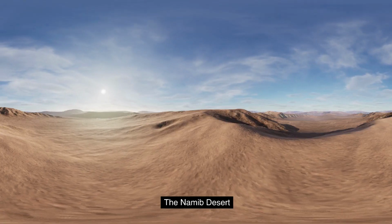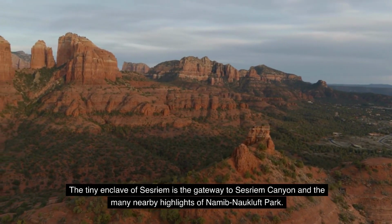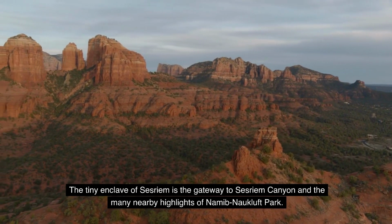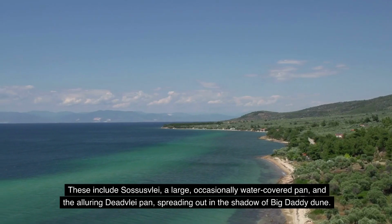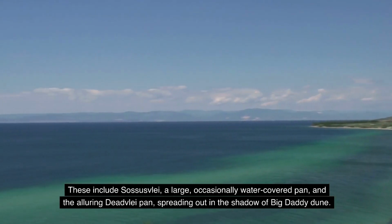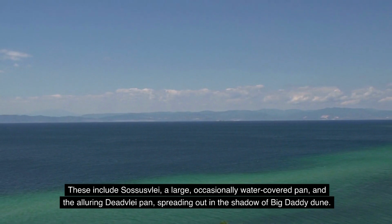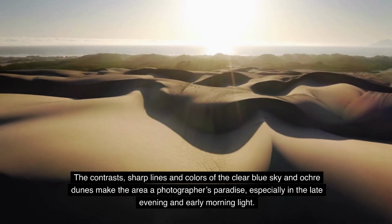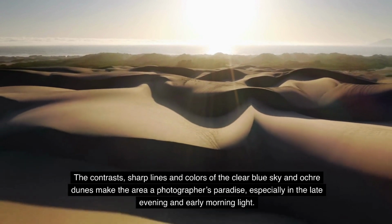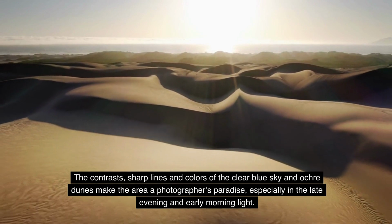The Namib Desert. The tiny enclave of Sesriem is the gateway to Sesriem Canyon and the many nearby highlights of Namib-Naukluft Park. These include Sossusvlei, a large, occasionally water-covered pan, and the alluring Deadvlei Pan, spreading out in the shadow of Big Daddy Dune. The contrasts, sharp lines and colors of the clear blue sky and ochre dunes make the area a photographer's paradise, especially in the late evening and early morning light.